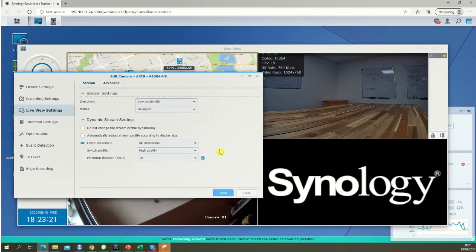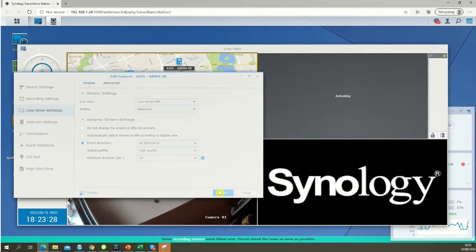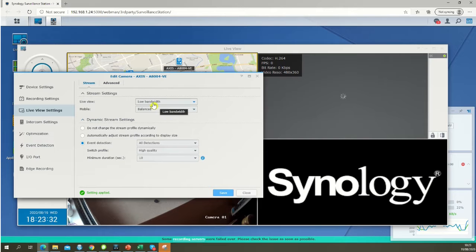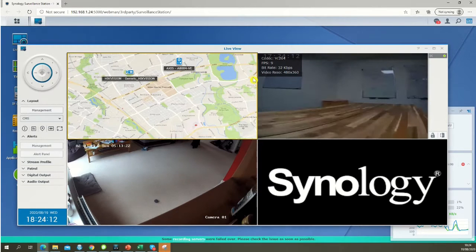Here, sticking to high quality, minimum duration of 10 seconds. You could bring it up to 30 if you wanted. That's completely up to you. So we're saving, we're reactivating the camera, and we're going to move on to the next part and actually test.